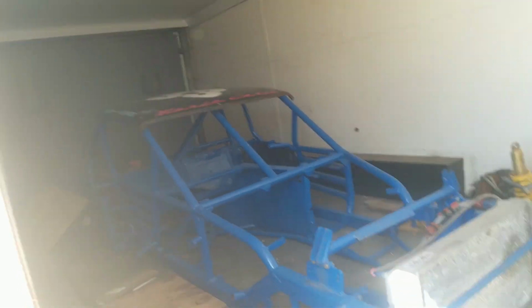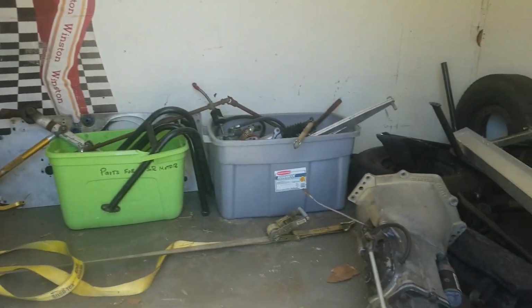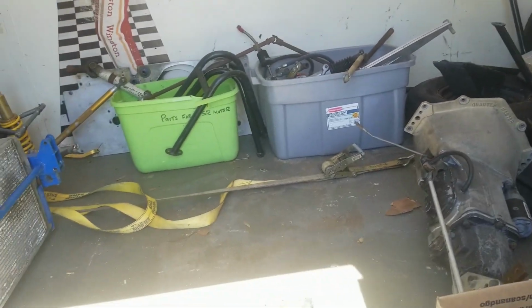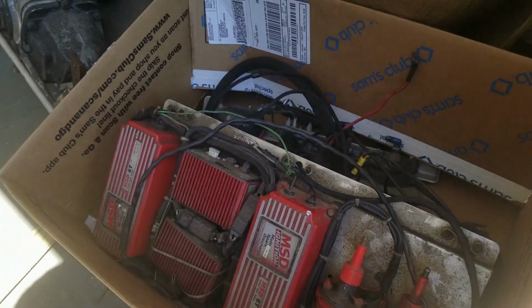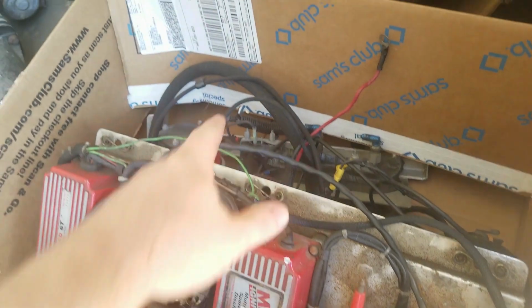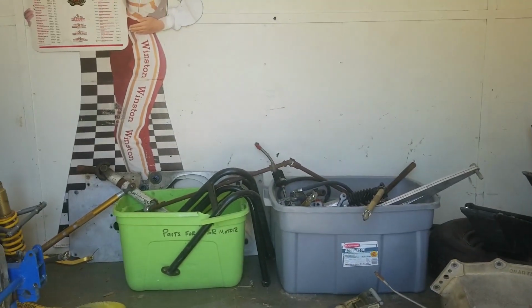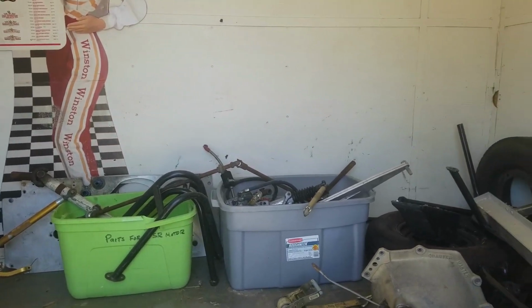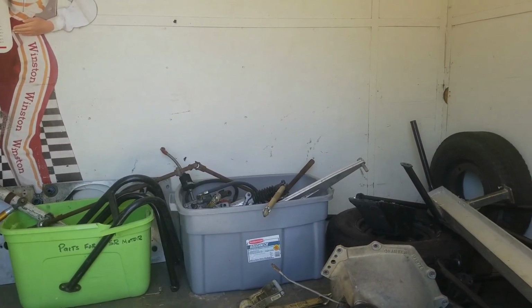There she is, sitting in the hauler waiting to get home. Got a bunch of stuff for her. I'm excited. There's my ignition stuff. Tacks. There's a steering column. Cool. A little rusty, but we're okay.